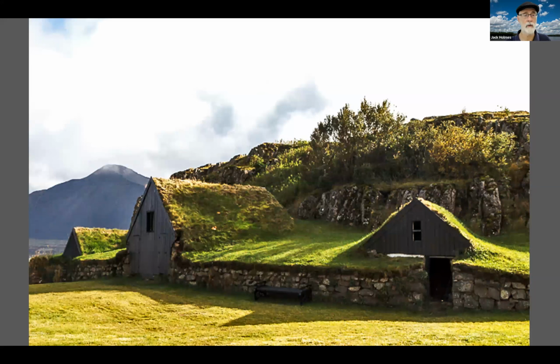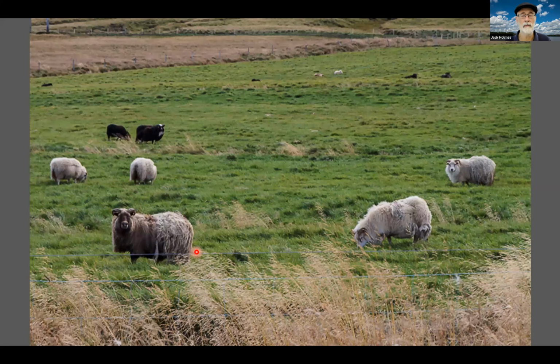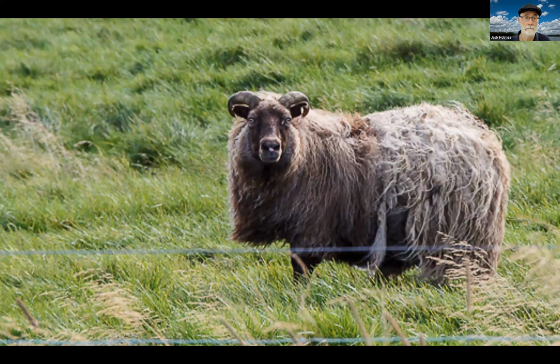Okay, we're back on the road. Barns again, built into turf. Barns are actually not individually large, like we would be used to here in the US. The barns are for our animals in the wintertime. Sheep, very common here. For wool, for Icelandic sweaters and hats and things, and for meat. What? Meat? Yep.